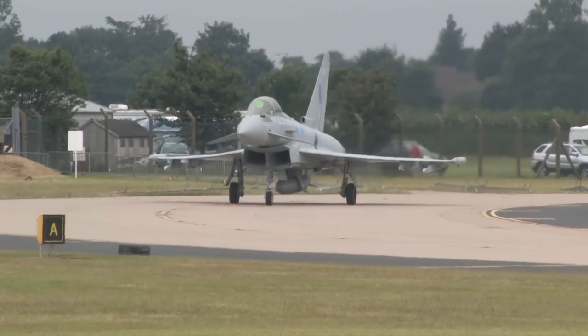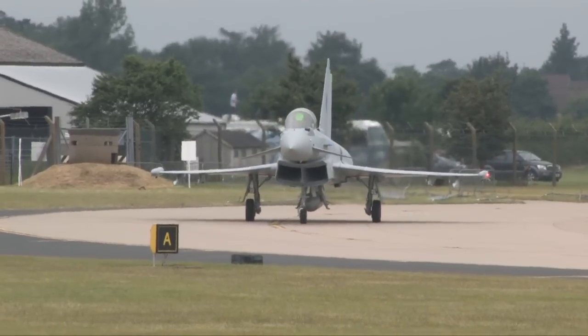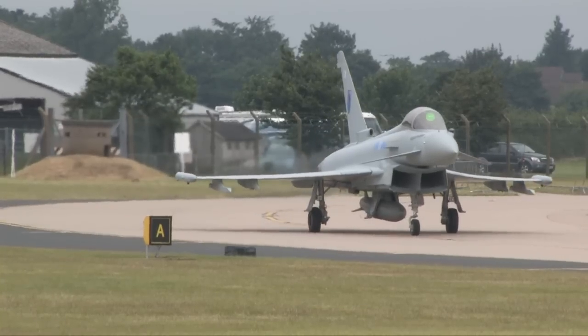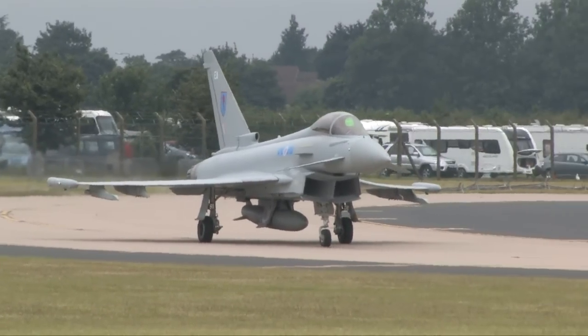Golf Bravo, XA Lima, Oscar Roger, your number 3. Taxi and turn behind the tornado, runway 02 right hand, QFE 1027. Do you mean taxi and turn behind the Typhoon? Gone for the Master. I indeed do mean the Typhoon. I do also, gone for the Master.